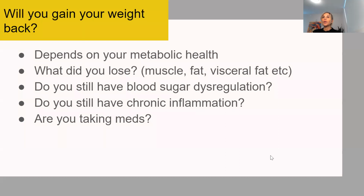All right, so the question that remains is, what happens when you stop semaglutide? And the answer really depends on your metabolic health. It also really depends on what you lost. Did you lose muscle? Did you lose fat? Did you lose visceral fat? So all of that is super important.